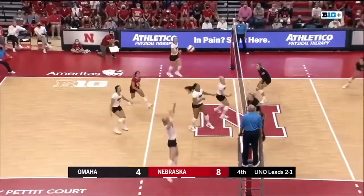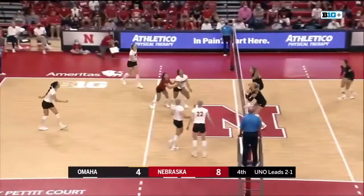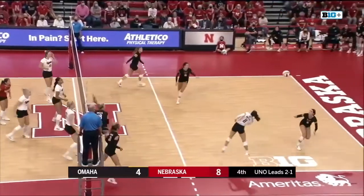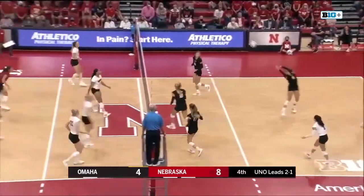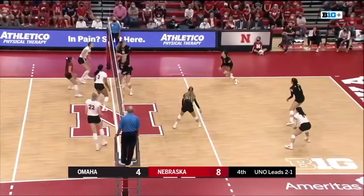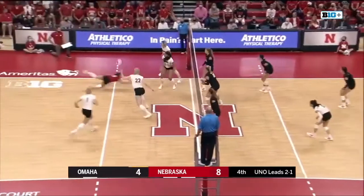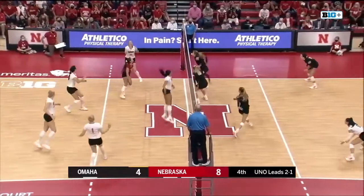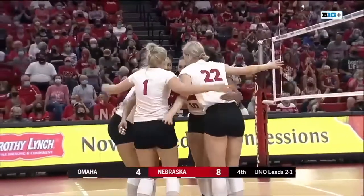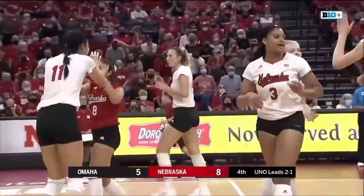8-4. Pass by Alexi. Jack back. Right side. Krause. Roll shot and nearly to the donut. Beautiful save by Fairbanks for a UNO. Right side tip shot. Krause not down. Free ball again. Huskers own it. Set left. Kubik off the block. Not down. Again, UNL. Limback's going to tip this one. No. Here come the Huskers. Fed left. Kubik roll shot down the line wide. Point Mavericks. 8-5 Huskers in the fourth.